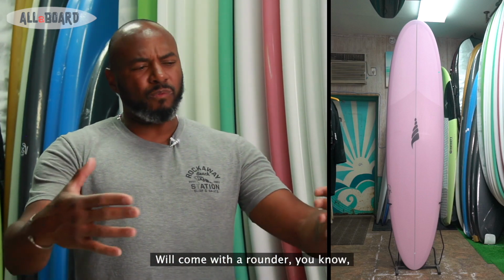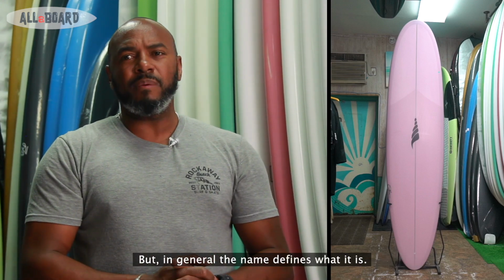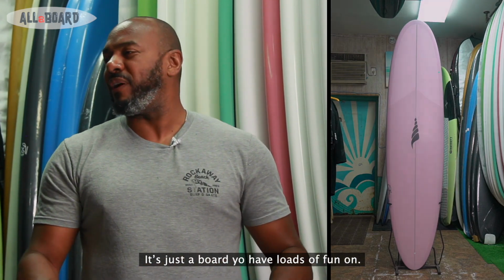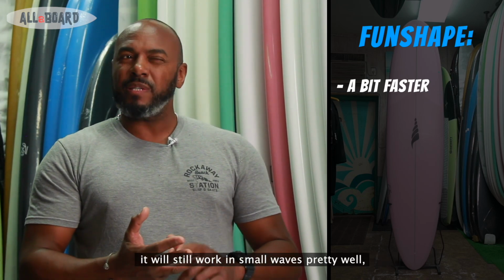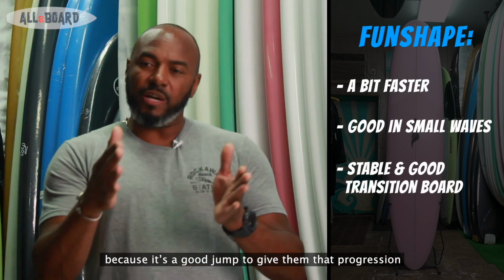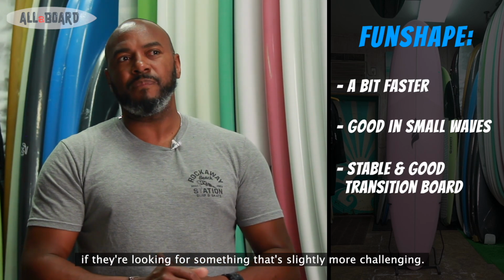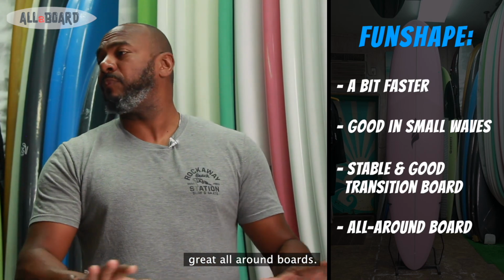Will come with a rounder, not as round a nose as a longboard. I mean, some of them do, but in general, the name defines what it is. It's just a board you have loads of fun on. It can move a little bit faster than a longboard usually. It will still work in small waves pretty well. And a lot of beginners like to go that route too because it's a good jump to give them that progression if they're looking for something that's slightly more challenging. But Funshapes are just like great all-around boards.